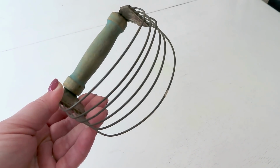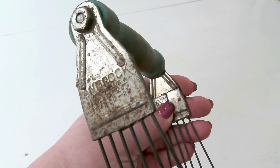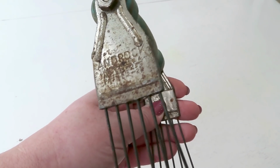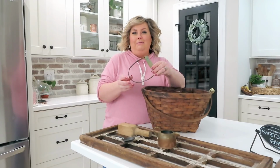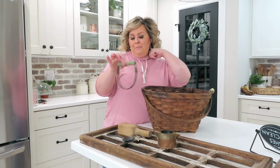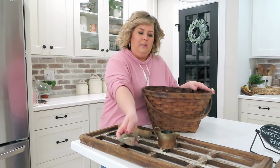This would be like a potato masher, and this one has the wood handle that looks like it did have paint on it at one time. It's got some remnants on there. The rest of it is metal. It is pretty rusted, but I like that. And I think I'm gonna hang this on the end of the island, so we'll see where that one goes.